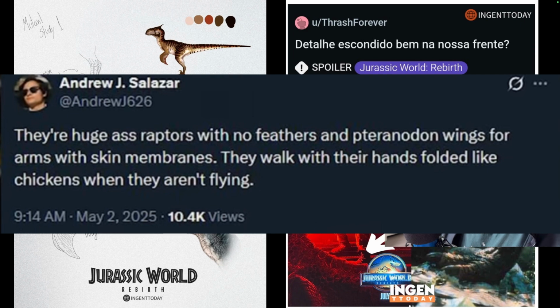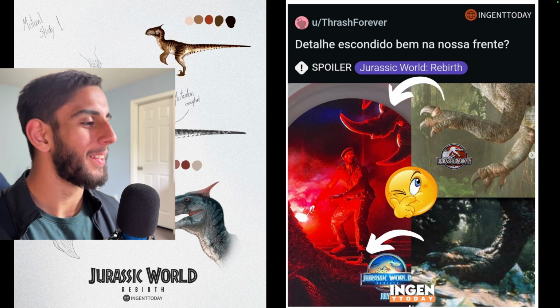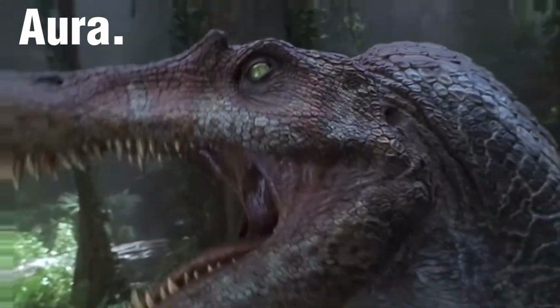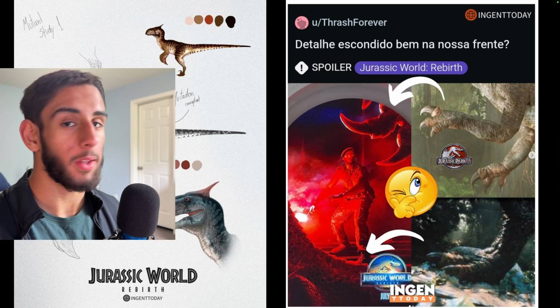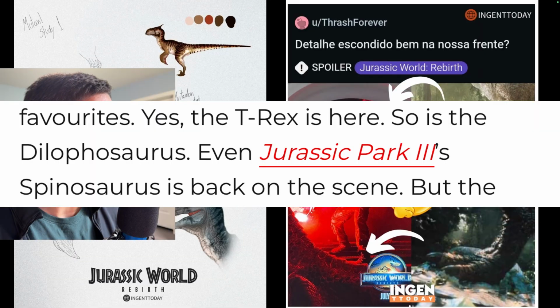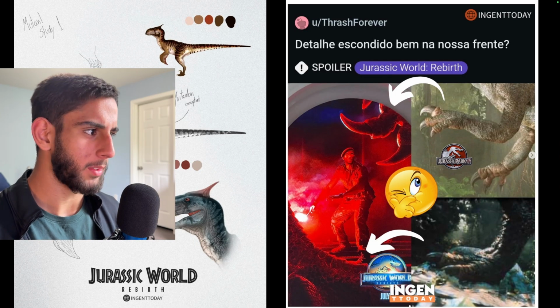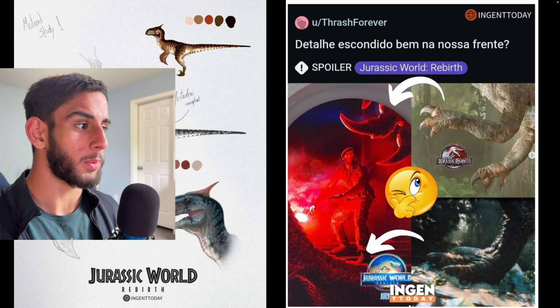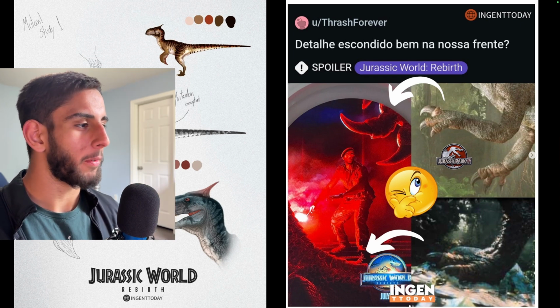And on the right, InGen Today also posted this. We can see that they're thinking that the Jurassic Park 3 Spinosaurus might be in this movie, especially since that one article said that the Empire magazine did say that the Jurassic Park 3 Spinosaurus is returning in this movie. Now, I don't really think they were referring to the Jurassic Park 3 Spinosaurus as you and I know it, because the Jurassic Park 3 Spinosaurus, as we know it, is the Spino.